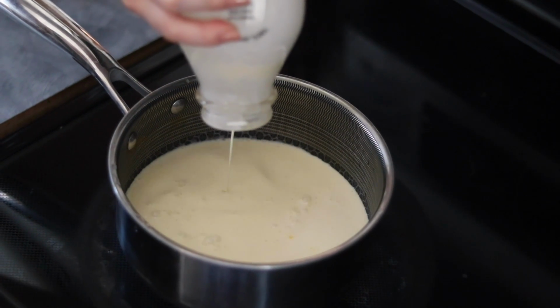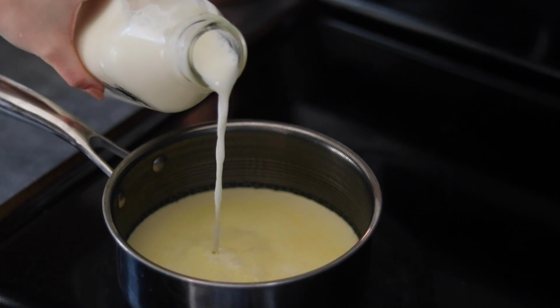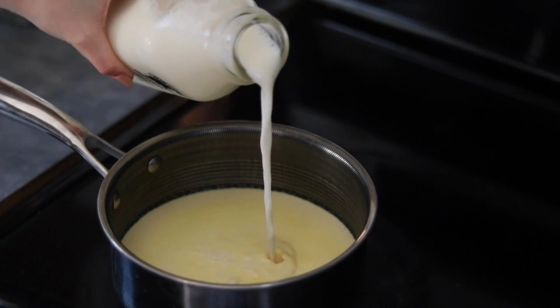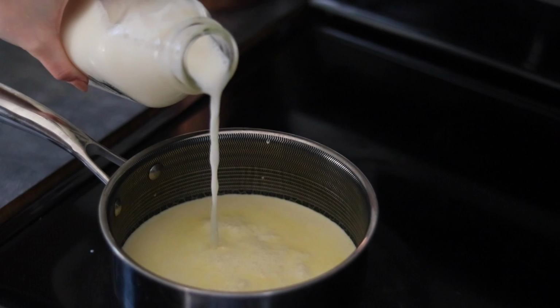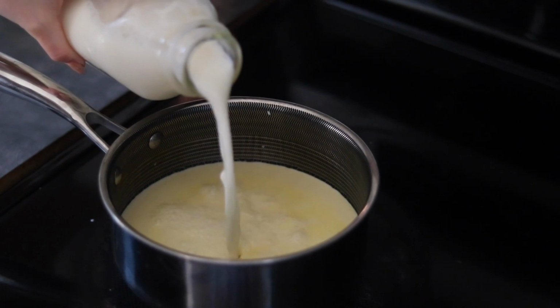Today I'm starting with a pint of heavy cream and about a cup of 2%. I'm basically making my own half and half since my local store was out of my favorite dairy brand's half and half.